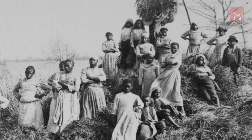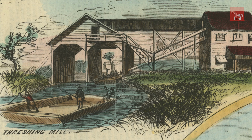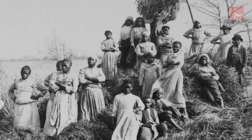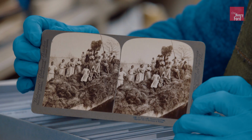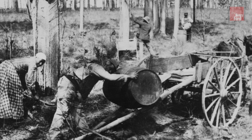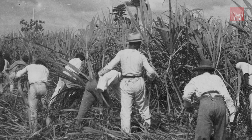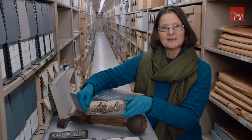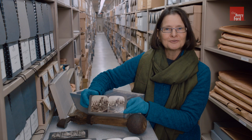harvest the rice. And then that would have to be taken to a processing mill for the rice kernels to be extracted. But you see women, men, and children on this raft coming in out of the rice fields in South Carolina. Quick overview of the stereographs showing African American farm families at work in three important commodities that help satisfy American consumer needs in the late 19th and early 20th century.